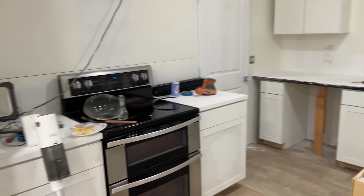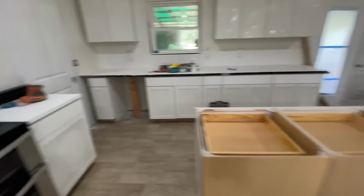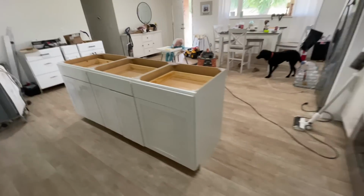So we took a pause. We got the kids a snack. And we got the island set where it's going to be. We're pretty excited and happy with how it's turned out.